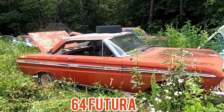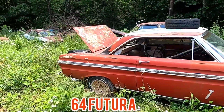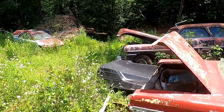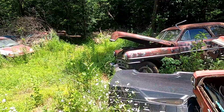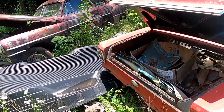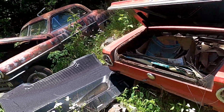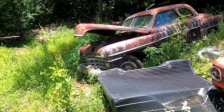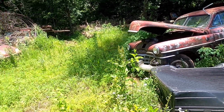I'll come run this for you. Yeah. I can run it. If you need help, I'll come run it. I miss doing that. This has got to get covered. Very nice. Oh, it's a Futura. I got to get this covered back up. The guy was up here the other day looking at it, and he raised this up. Oh. I'm about to pull it.